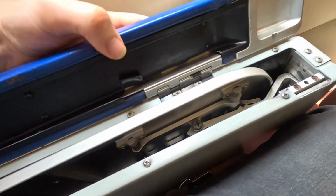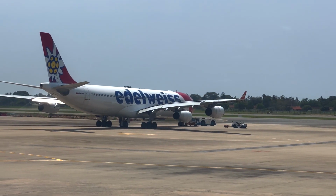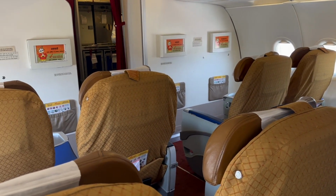Got the tray table there. Yeah, 2-2 configuration. Very good for the price we paid for it. Be ready to go to Chennai. While waiting to push back, the crew came around with a pre-departure drink. That's so nice. Mixed fruit juice. It's like mango and papaya and all that good stuff. Yeah, so it seems today I'm the only one in business class. That's probably why my really cheap bid was accepted.